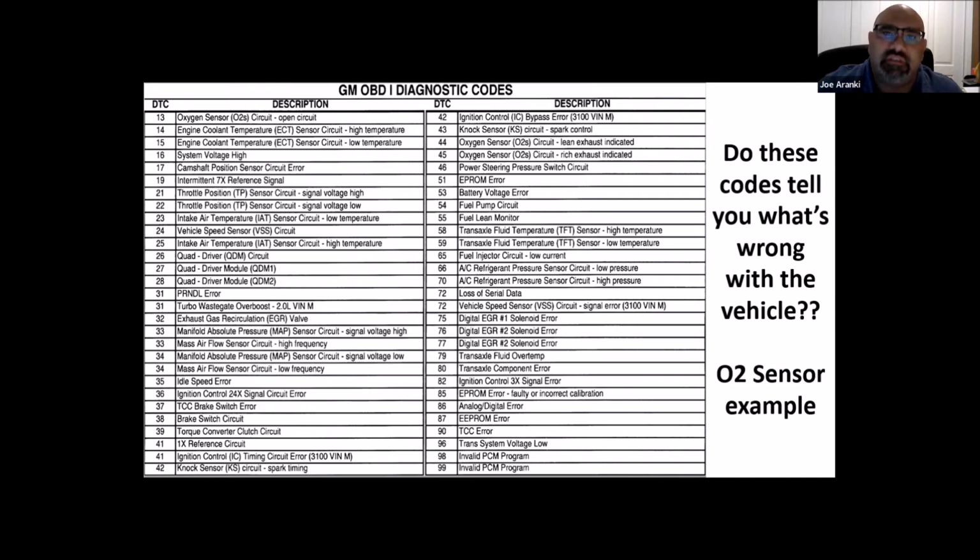But the code said lean, that the oxygen sensor read lean. Well, why is it reading lean? Well, the fuel injector could be clogged. The fuel pump could not be delivering the correct amount of volume or pressure. I mean, there's a lot of reasons. The code is just saying, hey, I have a parameter here in my mapping. I'm supposed to see a range from here to here. It's supposed to click back and forth this many times per second, and that's not happening. That's all that code tells you.